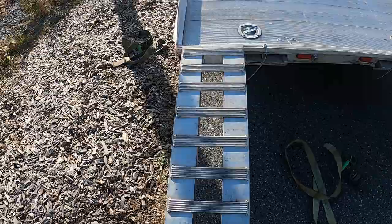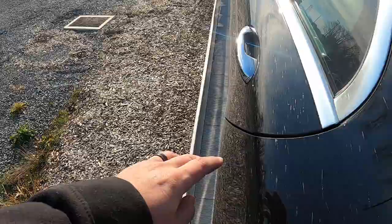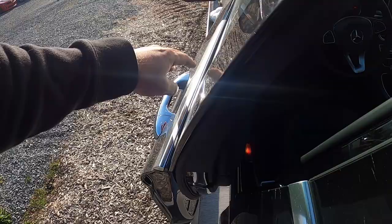So someone asked about how this deck was and if it's slippery. It's real grooved aluminum. Now here's some snow. That's just pure ice, of course that's slippery. But with it being wet yesterday and a little bit of snow, I didn't have any issues. Now, I probably shouldn't be filming, I'm climbing up the side of a trailer. But I gotta get these back down.